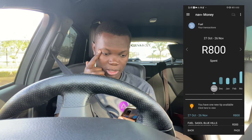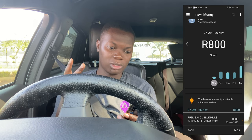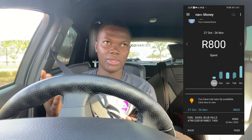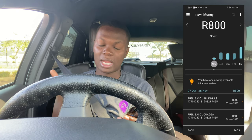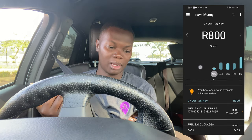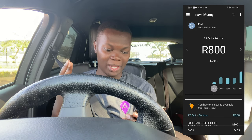I did not drive the car for a week, so I only drove the car when I was going home in Mpumalanga. So it does kind of make sense that I spent 800 rands in November, though I may have spent cash in some instances, and I may have used my other bank accounts or bank cards for some other transactions.